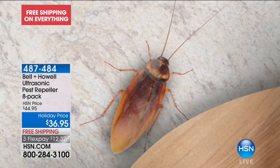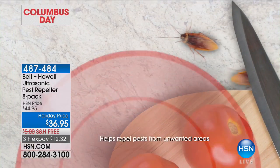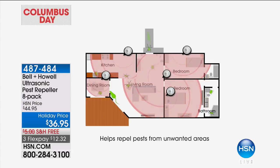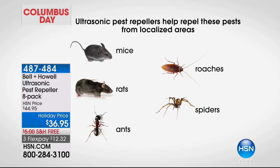So you're covered. Now, if you've never seen these before, let me explain what they are and how they work. They are ultrasonic pest repellers. They use sound to deter rats, mice, ants, roaches, and spiders. The minute you plug these in, the sound waves start to come out of them, and they echo off all the surfaces in the room and bounce back and forth, creating what I like to call a force field, which drives the pests out, because it's a sound they can't stand.